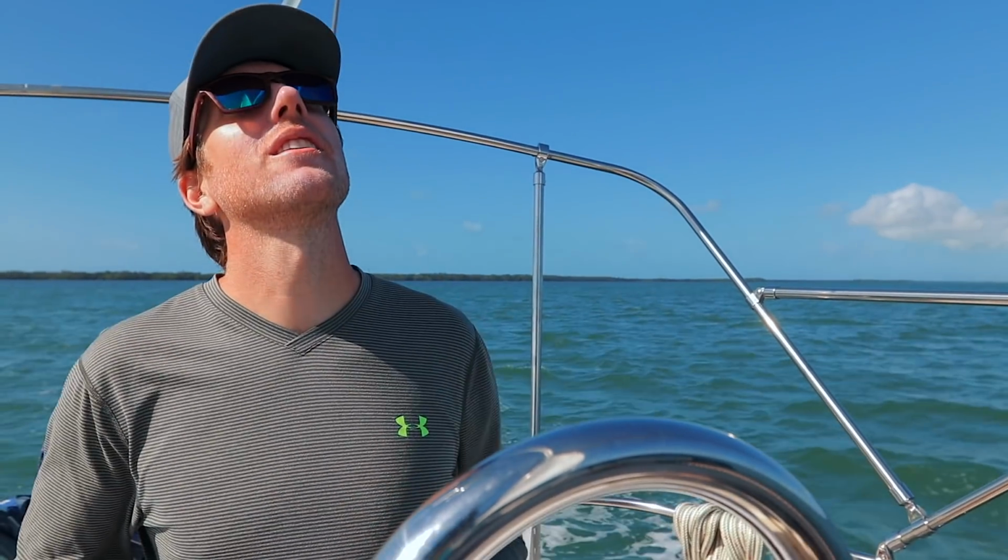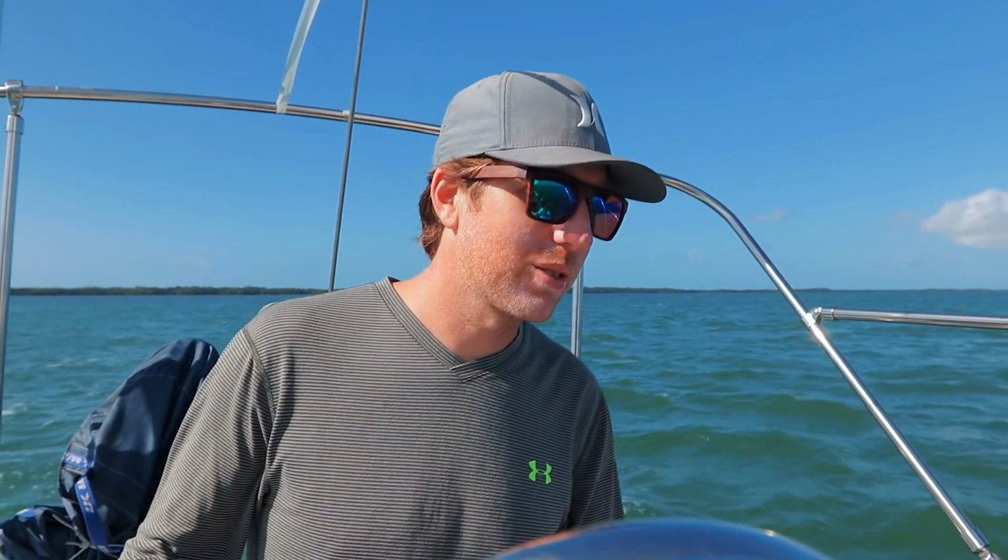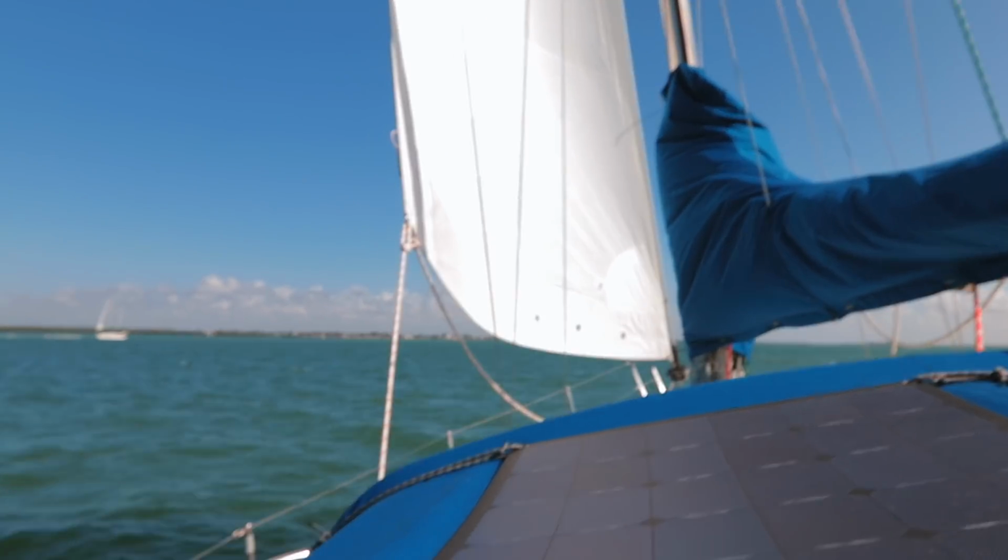Just in this one sail? No, this is one of the times that it's really nice to have, though. Yeah. So we're sailing only under jib and 12 knots apparent at 30 degrees apparent wind angle. So that's quite nice. And we're doing 4.7.